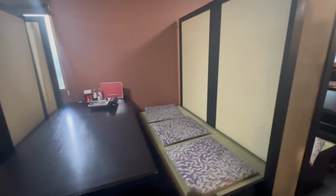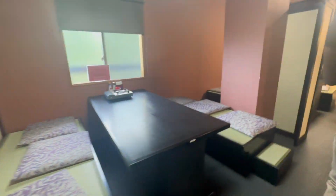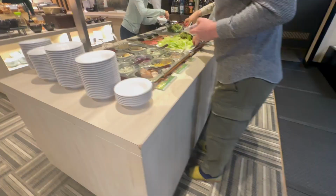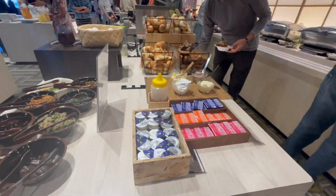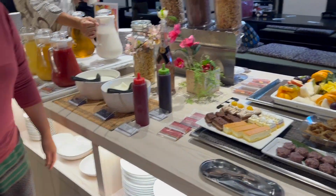After a million hours later, breakfast was open. Why did you guys drink this? Because. And the kids loved it. It was a great mix of Japanese food as well as traditional Western food for breakfast, and it had a dessert bar as well. Overall, it was a massive hit with the kids.